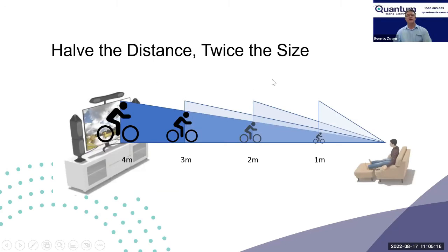So here's a little bit of theory about why sitting close to the TV is actually beneficial. It's just a little rough diagram showing a television on the left-hand side of the screen and a viewer about 4 meters away, well, actually probably more than 4 meters, but just an illustration. And if we imagine that the television has a very close-up of somebody on a bicycle, perhaps it's Tour de France or something like that. If our eye was on the television, it would form an image which took up most of the back of our eye.